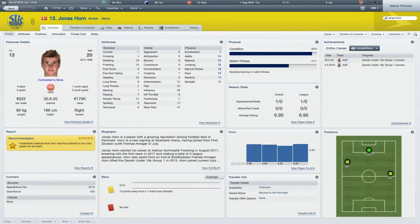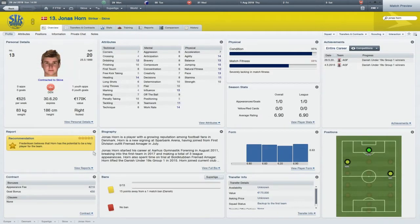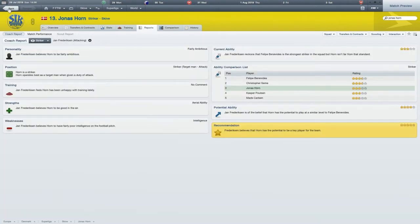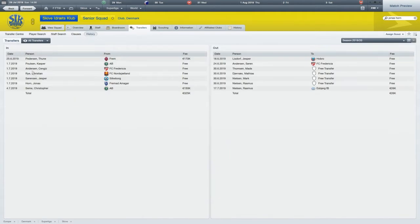Then I brought on board Jonas Horn from, what was that, B93? No, that was from Amager, sorry. This guy is also like the other guy I bought as a striker. He's gonna be a backup. He's just gonna be in there if the other guys can't play well. So that's kind of what I got him for.